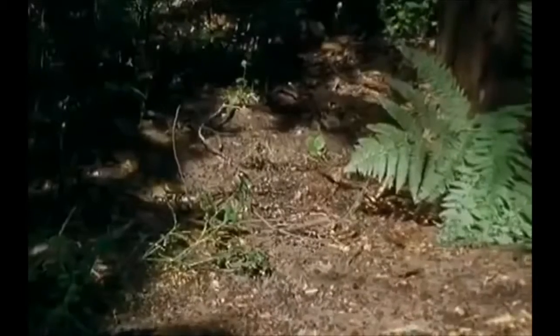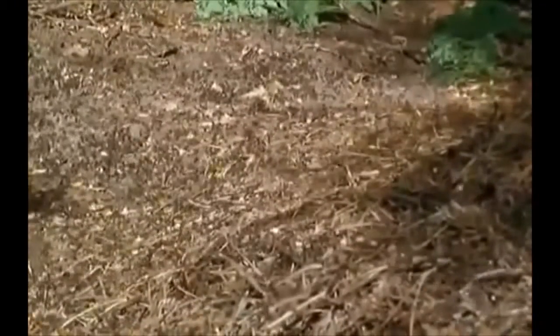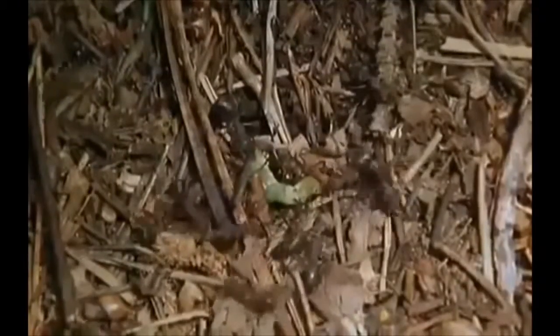It's not size, it's not speed, it's not even strength that makes ants what they are. It's this, the teamwork. Hundreds of thousands of cooperating insects spreading through the woodland like a huge digestive tract, pulling anything edible towards the gut of their nest.